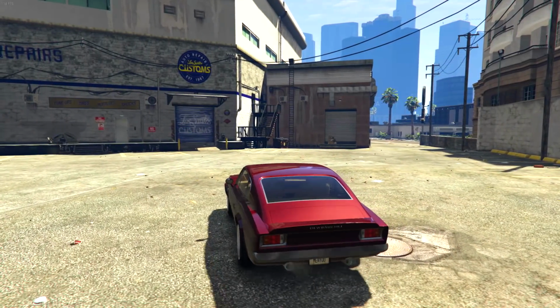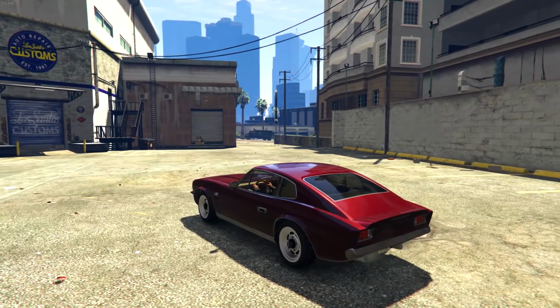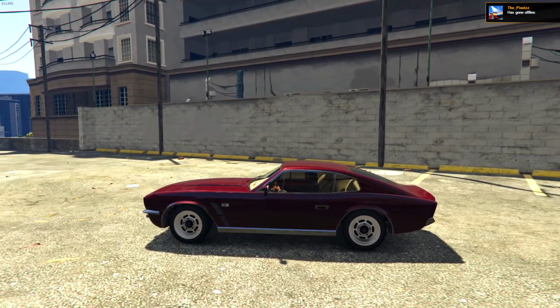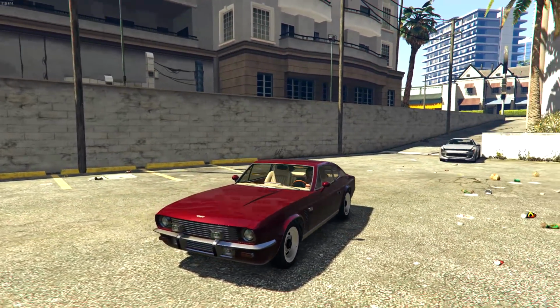Hey, what's up everyone? Saintsfan back again with another GTA 5 video, and today I'll be showing you guys 10 plus of the best paint jobs for the brand new Rapid GT Classic. So hopefully if you bought this car and you're looking for some inspiration to customize it, this video will help you guys out.